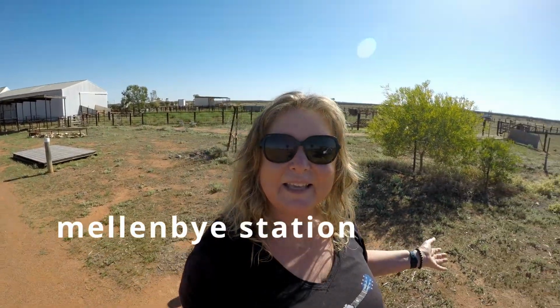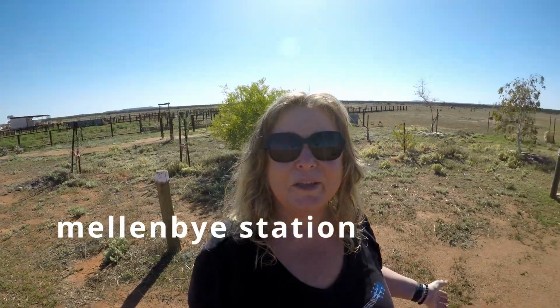Mellenbye Station. It's beautiful out here. You can hear the cows because they're over there. They're actually hand feeding them. They drive the truck with all the hay on them. You can see them over there in the distance, but hopefully we'll get closer because it's pretty dry out here. So we're going on an adventure to the rock and have a good look around at the station.